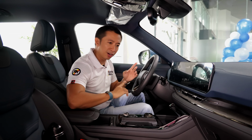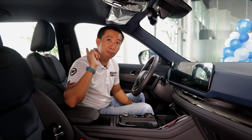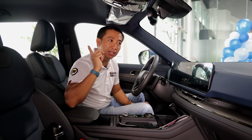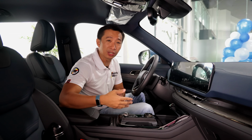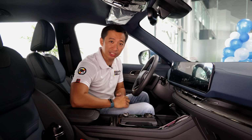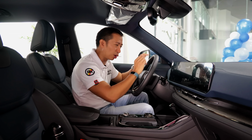So we have partial leather that is perforated here versus the full leather found in the top spec Titanium trim. We also lose the panoramic sunroof, dude, which might be a deal breaker for some. But then again, yeah, if you want the panoramic sunroof, you can always pony up for the top spec Titanium X trim. The digital gauge cluster is also smaller at 7 inches, versus the 12 inches found in the top spec trim.